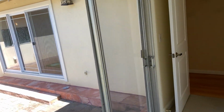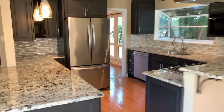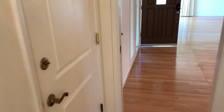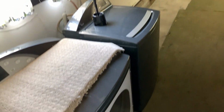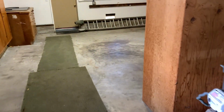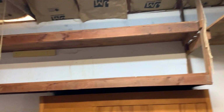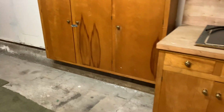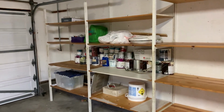The last thing I'll show you is the large 2-car garage with Tesla charger. Washer dryer come with the house. And you got some storage. Lofted storage shelves up here. Little workbench. Lots of storage over here. We've got all the paint colors for touch-ups and rolling out walls.